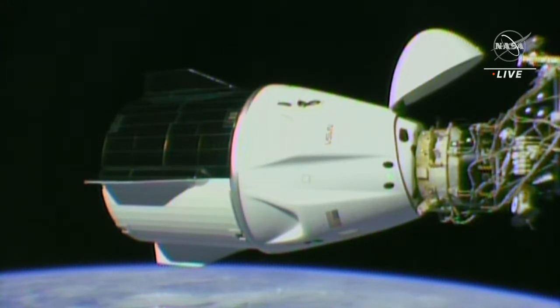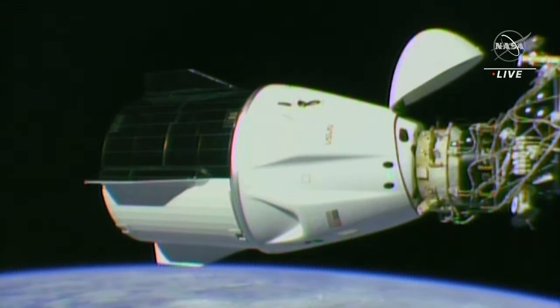So you can't see much from this view. Lots happening with some of the hardware on board Dragon. Those first set of hooks are complete. The second is driving. Again, there are 12 hooks that will secure Dragon to station, and hard capture complete will occur once the umbilical is mated between Dragon and the International Space Station.